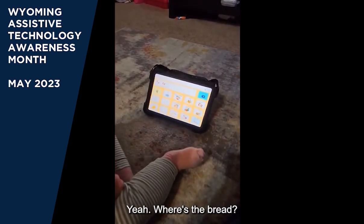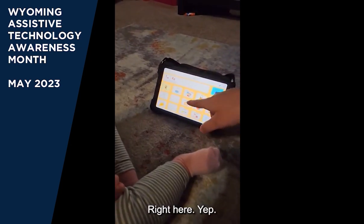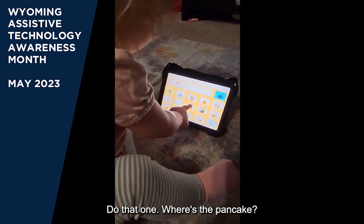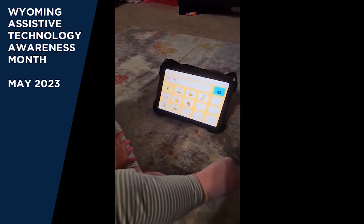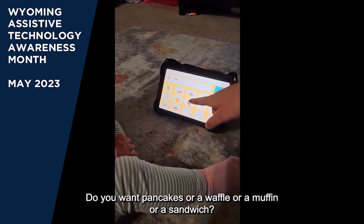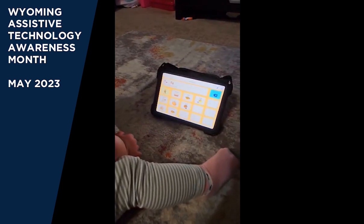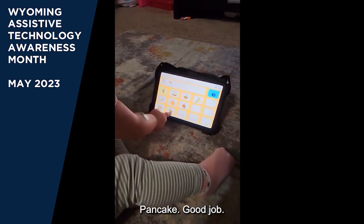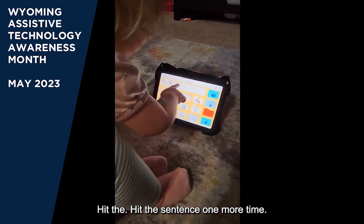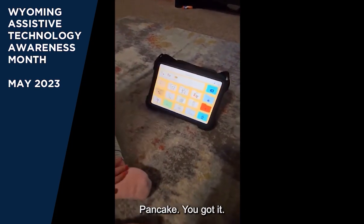Yeah. Where's the bread? Right here. Yep. Do that one. Where's the pancake? Do you want pancakes? Or a waffle? Or a muffin? Or a sandwich? Pancake. Good job. Hit the sentence. Yep, one more time. I want something to eat or drink pancake.